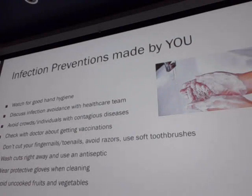Avoid uncooked fruits and vegetables if you have a persistent low white cell count. You can ask your healthcare team for diet and nutrition advice. That would be a good time to get a dietitian and nutrition involved.